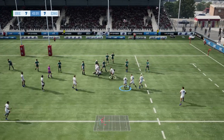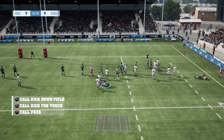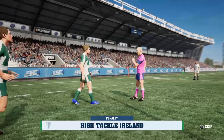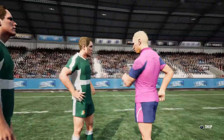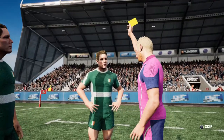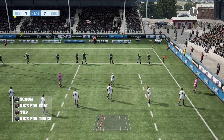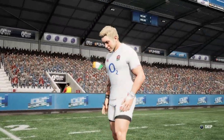Whoa. Here come England. Nathan Nicholls. Out wide for Anthony Watson. We'll be back inside. Timmy Charles. Oh, high tackle. Come on, ref. Yellow card. Oh, what do we do? We are hot on attack. Get off my field. Are we at home? I don't think we are, actually. I wish there was a captain. You know what? Screw the captain. We need to win.